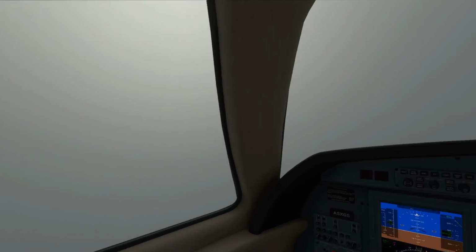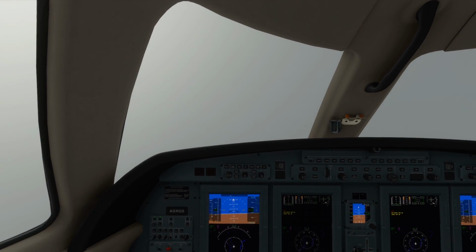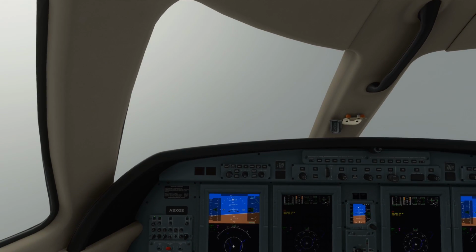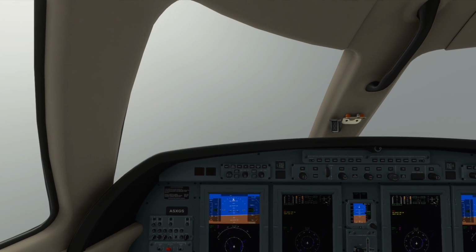And finally, as we were just talking about stormy IFR conditions, these are great. Try doing an ILS landing with zero visibility. Trust me guys, there is nothing more satisfying.